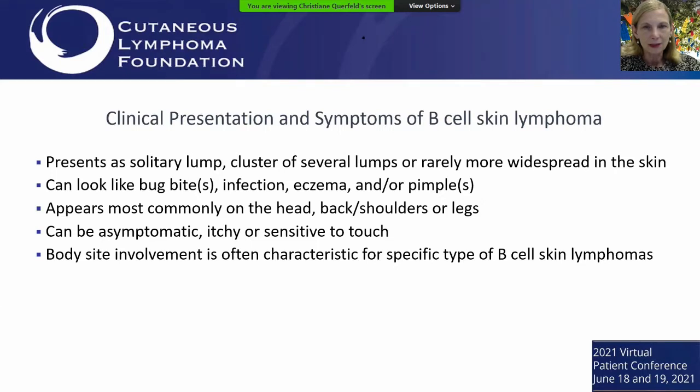So, the clinical presentation and symptoms of B-cell lymphoma. They can present as a solitary lump, a cluster of several lumps, or rarely can be more widespread throughout the skin. They can also look like bug bites, an infection, pimples, and even eczema. The head, back, shoulders, or legs are the most common areas involved. Some lesions can be asymptomatic, so patients don't even know they have it, but some can be quite itchy, or sensitive or painful to touch. Sometimes the body site involved is characteristic and points to what kind of B-cell lymphoma we're dealing with.